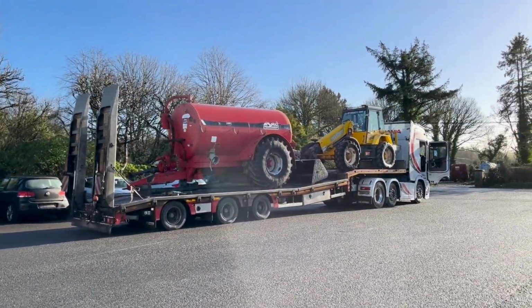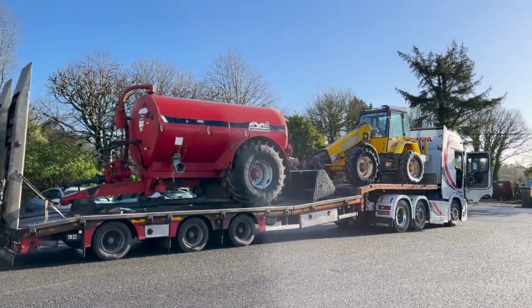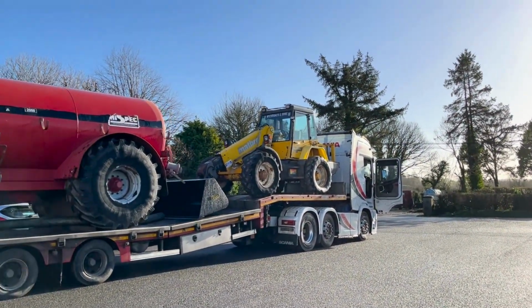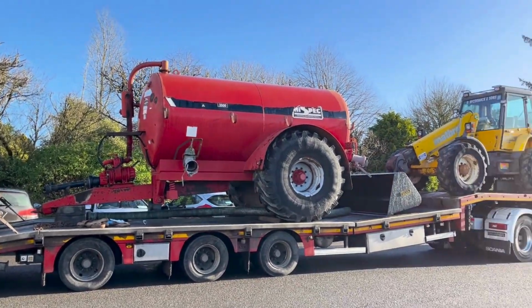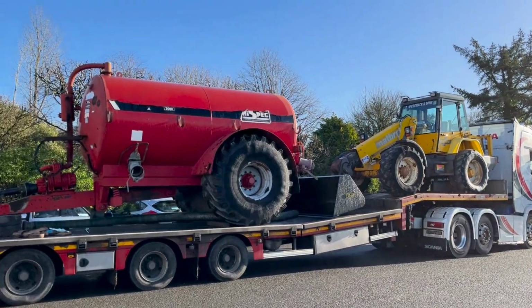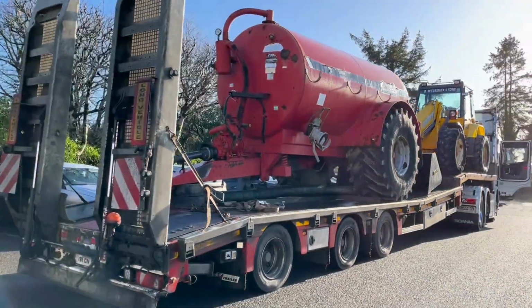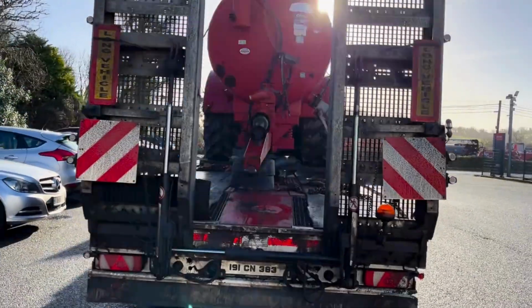And our lorry is heading down the country today. We have a high spec 2,000 gallon tank to go out and our Matt Bro loader. So this will probably be the last of the customer deliveries, and then the lorry will be solely to draw down to Cavan for the next couple of days. So good day to be getting a new machine.